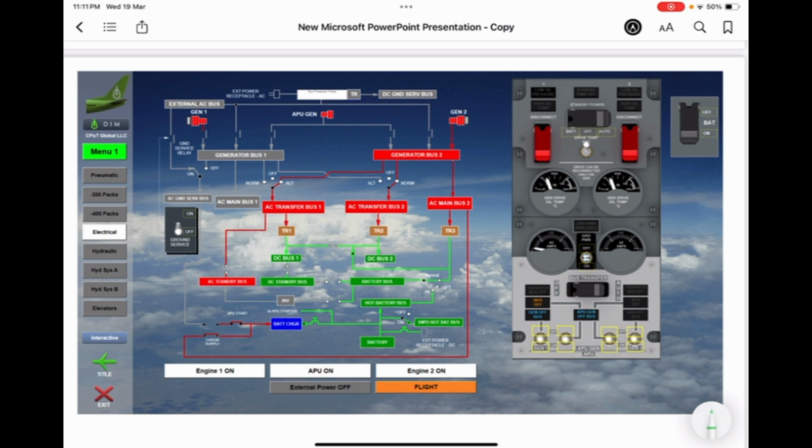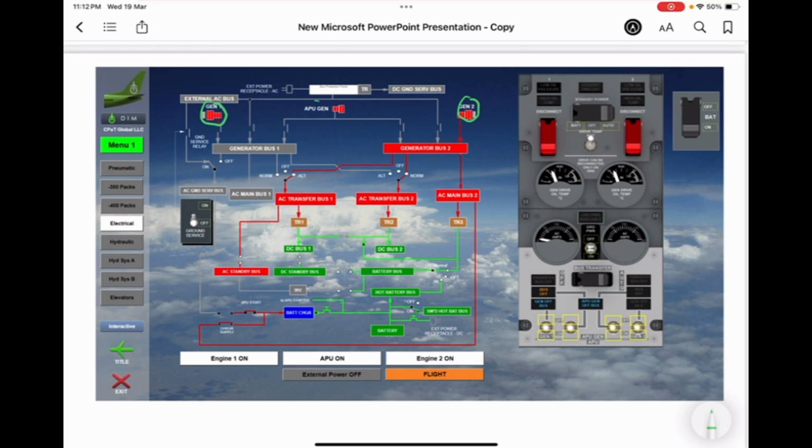This is a complete schematic for the electrical system. As we can see, this is generator 1 and 2, and this is the APU. We have generator bus, or AC bus 1 and AC bus 2, and we have, of course, AC transfer bus 1 and 2. We have AC main bus 1 and 2. So this schematic has something a little bit unfamiliar for some. They create a generator bus. Normally, the schematic for the electrical system for the Boeing 737 doesn't have generator buses. They start from AC transfer.